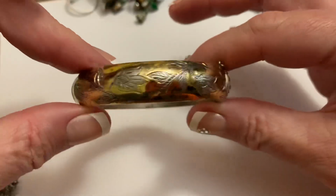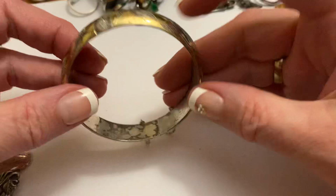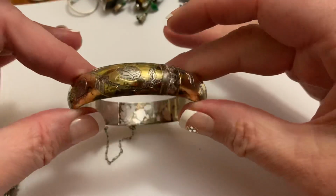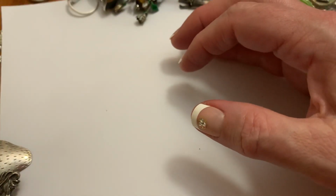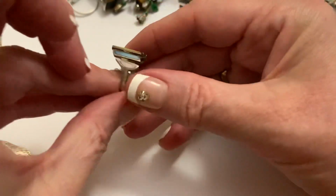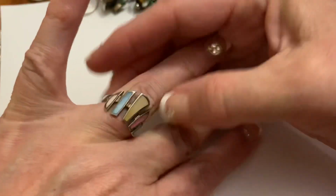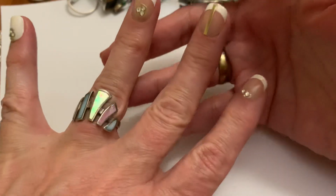This is sterling with a little bit of gold overlay. Really just feminine and fancy. Love that. But I actually prefer bangles that are oval. They seem to fit better on me for some reason. This is some pastel. Which way should we wear it? Sterling silver and pastel. I'm assuming it's dyed mother of pearl.